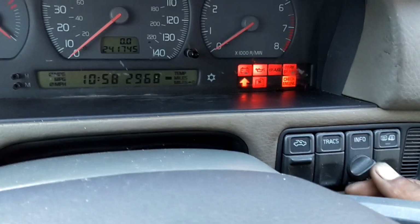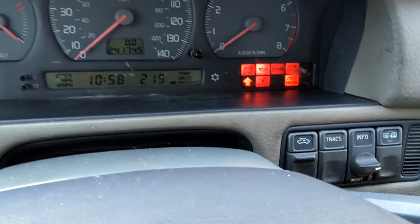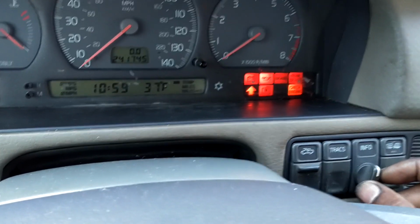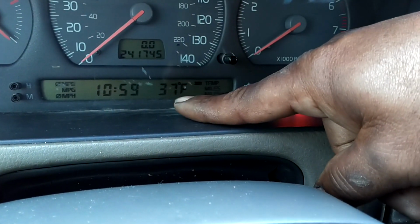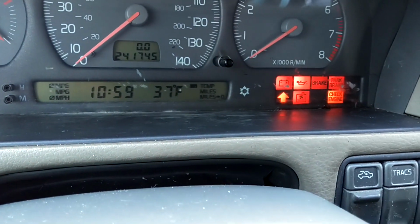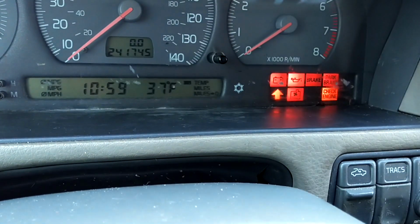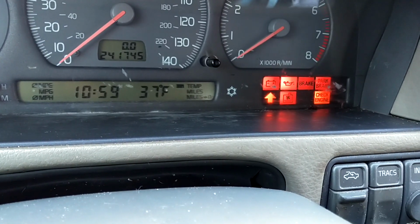I'm going to do it so you can see. This tells you how many miles you can go on the remaining gas in the car. This tells you the temperature outside. Usually, if the temperature outside is between 22 degrees and 38 degrees, the roads could have icing on them. You will get a red light in this little snowflake to let you know to beware that there's a possible icing condition on the roads.